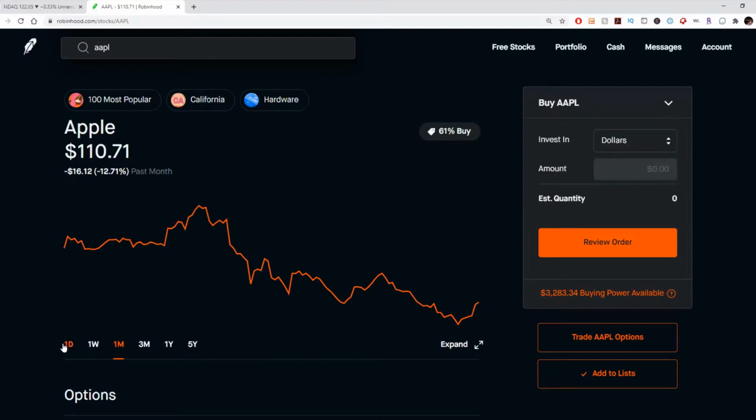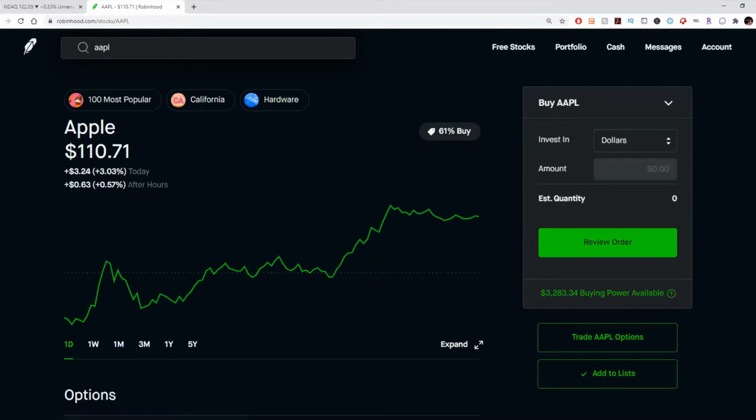So we may see a bit of a turnaround in Apple, and since Apple is such a big portion of most of the indexes, I think it can carry the market forward, but I'm going to keep an eye on it to see if they can still keep going up, okay?